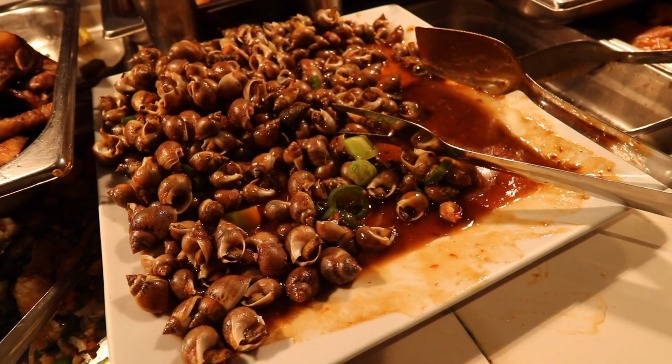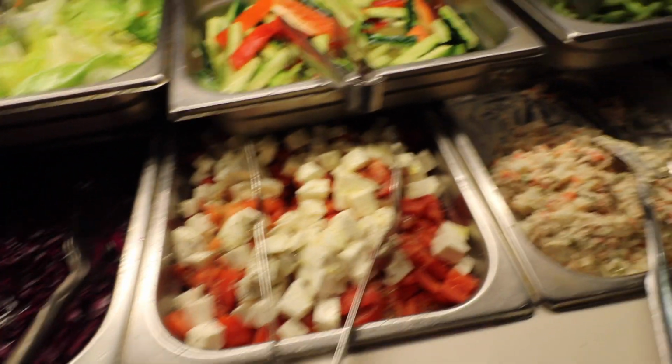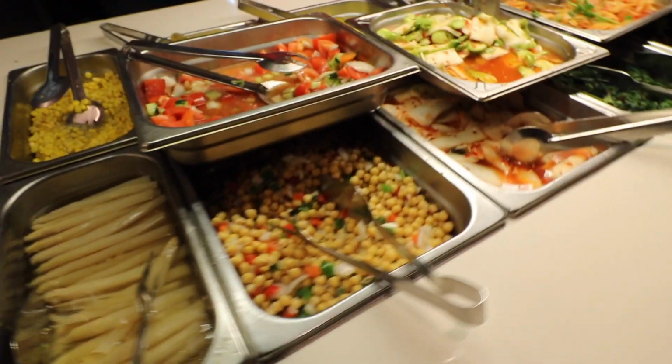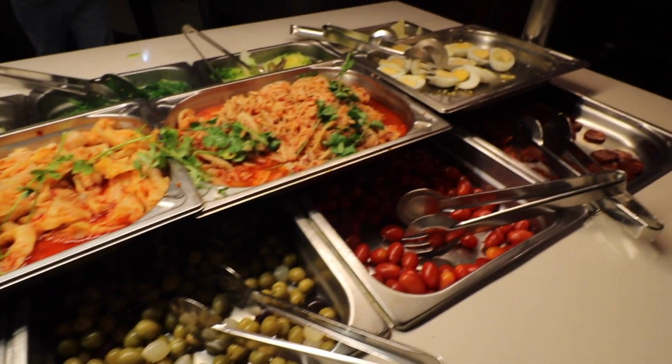There is an entire section with seasoned and cooked seafood like mussels, and there are also greens and olives if you fancy some. The buffet can definitely be overwhelming at first, so just grab a plate and start light with some greens and a few carbs.